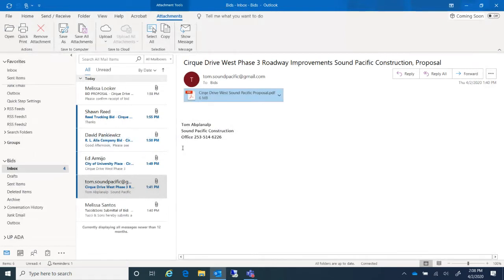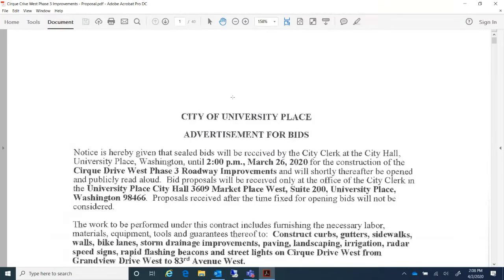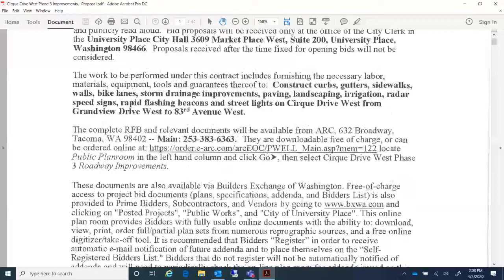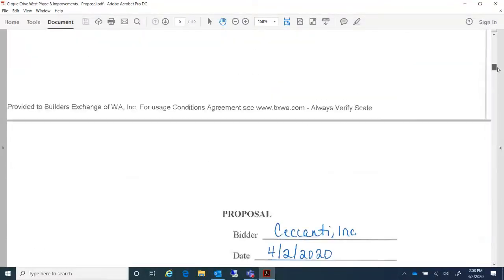All right, now on to the third proposal we received from Scanty Inc. at 1:49 p.m., prior to the deadline. And I'm opening the bid proposal. I hope everyone sees fine. I'm going to scroll this down this way. Bidder's checklist. Okay, here's the proposal.